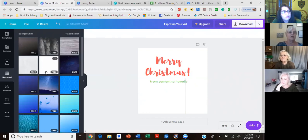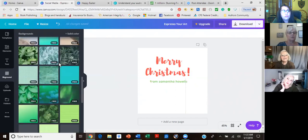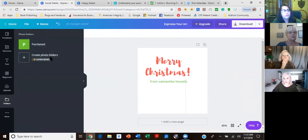Backgrounds, there's tons of all different types and shades of colors, backgrounds, nature, and there are also available the ones that are in the paid program. Mm-hmm. I'm going to drop down to folders. This is part of the paid program. You can make your folders.